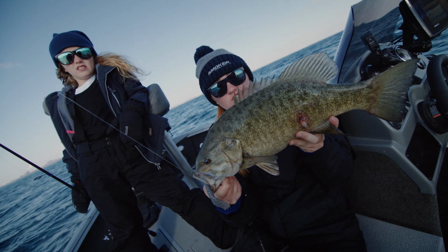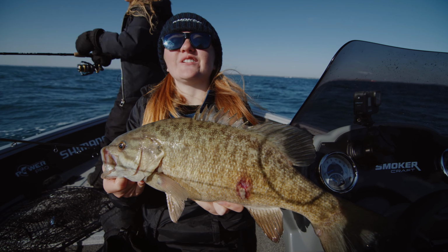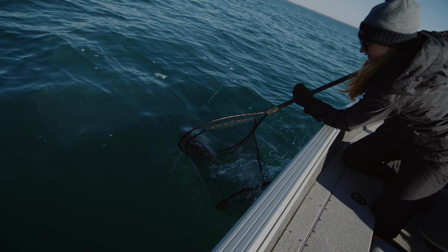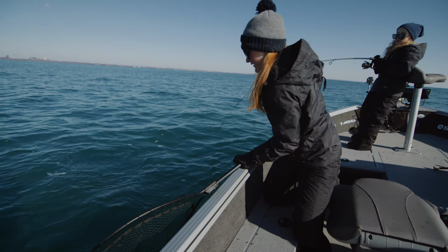Let's get her out. I've lost count of how many fish we caught today, and I say that's a pretty successful day. Well, that is it, guys. It is time for us to head home, go to hockey. So, Claira, we succeeded our goal today. We caught her biggest ever smallmouth bass.